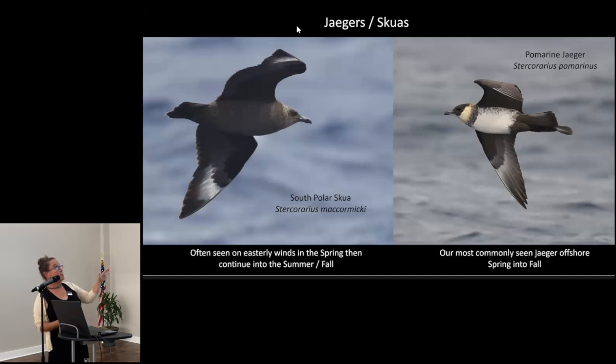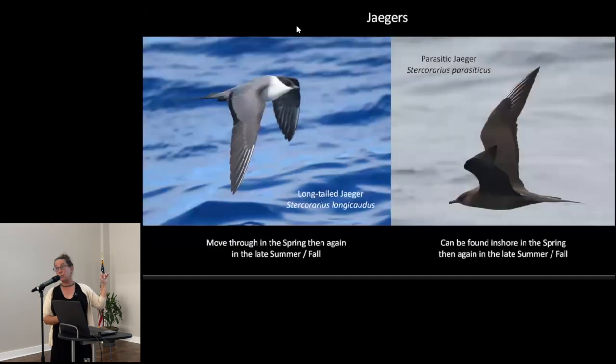Long-tailed Jaeger and parasitic Jaeger are going to be the other two species that we see out there in this group. Long-tailed Jaegers, we see the adults. You can sort of see that long tail projection there. They're going to be the smallest Jaeger.